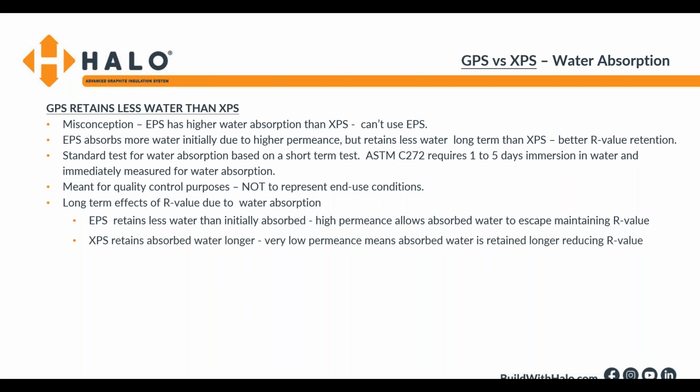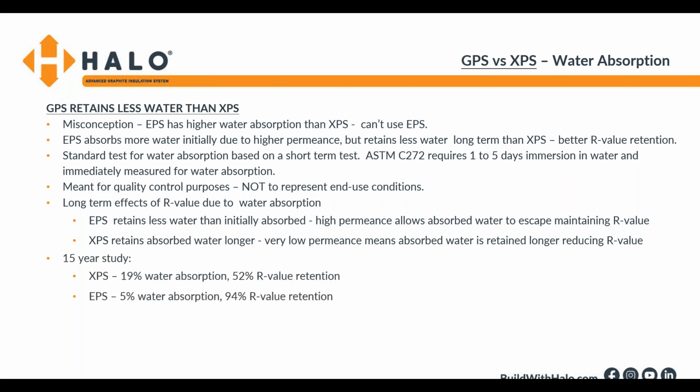With XPS, it retains absorbed water longer, and that's because of its low permeance. So it doesn't absorb as much water as EPS during that 5-day test, but when you consider long-term, any water that makes its way in there stays trapped in there longer because it has a tougher time getting out. So as long as the water's sitting in there, it's reducing its R value.